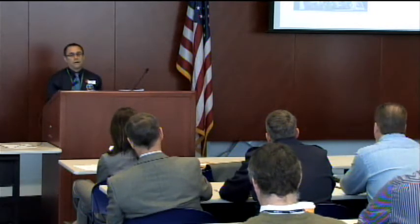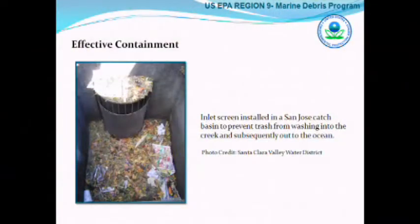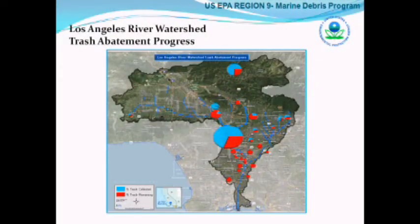Here's just a photo of an inlet screen that is catching some of this debris before it gets into the storm sewer system and eventually out to the ocean. Unfortunately, a lot of these things are driven by revenue. Is there revenue to do this trash management? Everybody knows we're in some pretty tough economic times. And so as you can see, the progress is somewhat correlated to the amount of money that some of these communities have. Just a schematic from Southern California, the blue showing the progress, the red showing areas that still need some work.